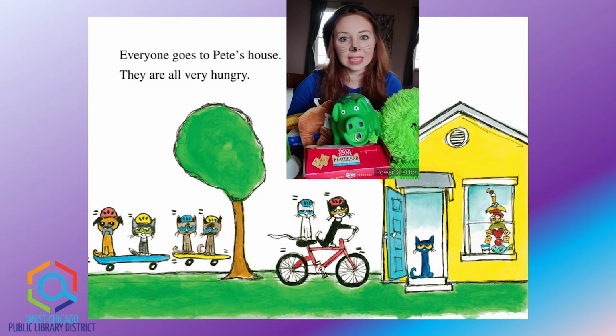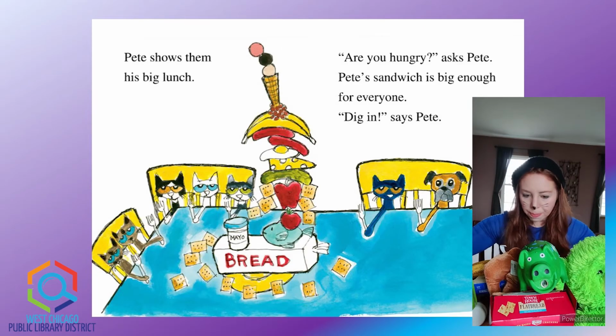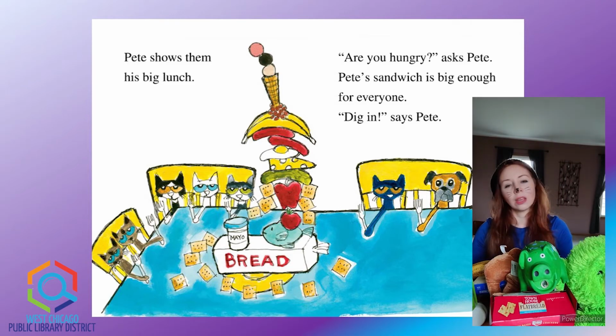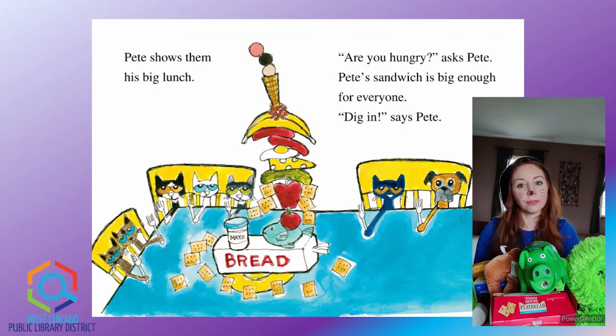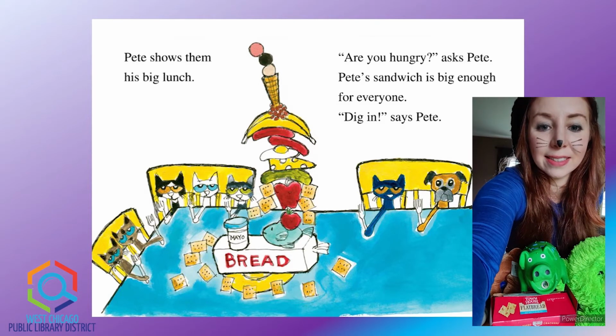Everyone goes to Pete's house. They are all very hungry. So Pete shows them his big lunch. Are you hungry? Asked Pete. Pete's sandwich is big enough for everyone. Dig in, says Pete.